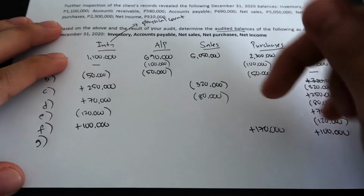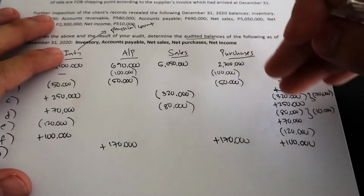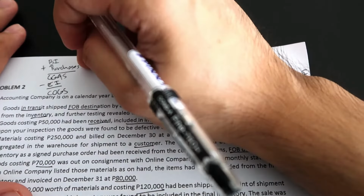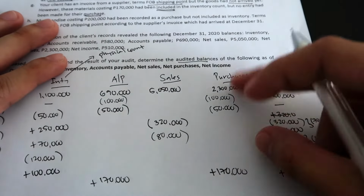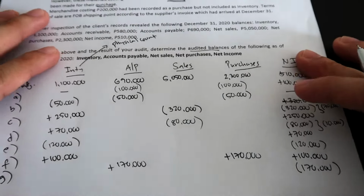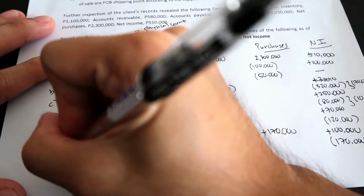Plus 170,000 to your purchases. Automatic, if may adjustment to your purchases, you also have to adjust your accounts payable, right? Because yung journal entry mo dyan is always purchases, accounts payable. Tama? And also, what's the adjustment to your net income? So, para siyang beginning inventory. Kasi yung beginning inventory mo increases your cost of goods sold, your purchases also increase your cost of goods sold. So it means, if understated yung purchases, overstated yung net income. So we need to adjust here minus 170,000 to your net income. Basically, plus 170 to your AP, plus 170 to your purchases, minus 170 to your net income.